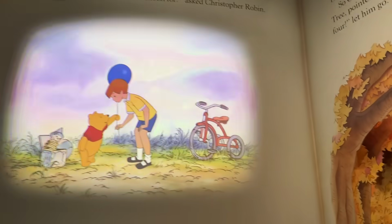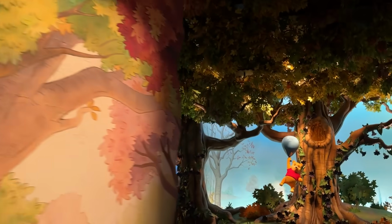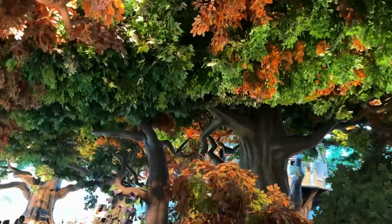That is just the cutest attraction. It is so cute. I love the mini adventures of Winnie the Pooh in Magic Kingdom. I know not all of us feel that way. But that is like such an upgrade to an already adorable attraction.